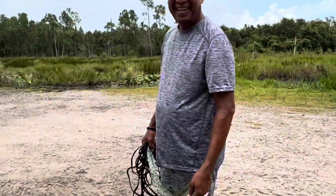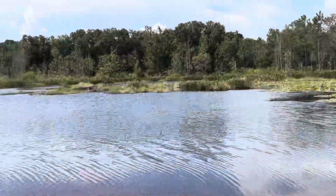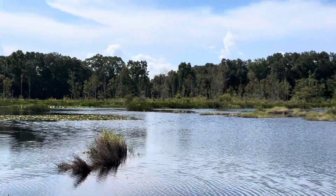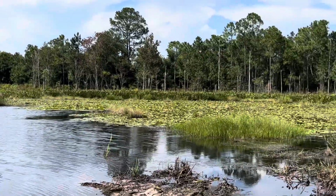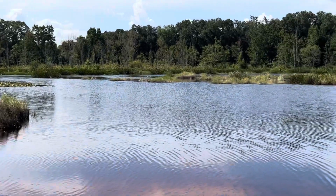What we have here, guys, a hassa. So we try fishing here, caught one. Amazing. It's very peaceful. It's relaxing. Sitting over here, looking at the water, fishing. Beautiful.